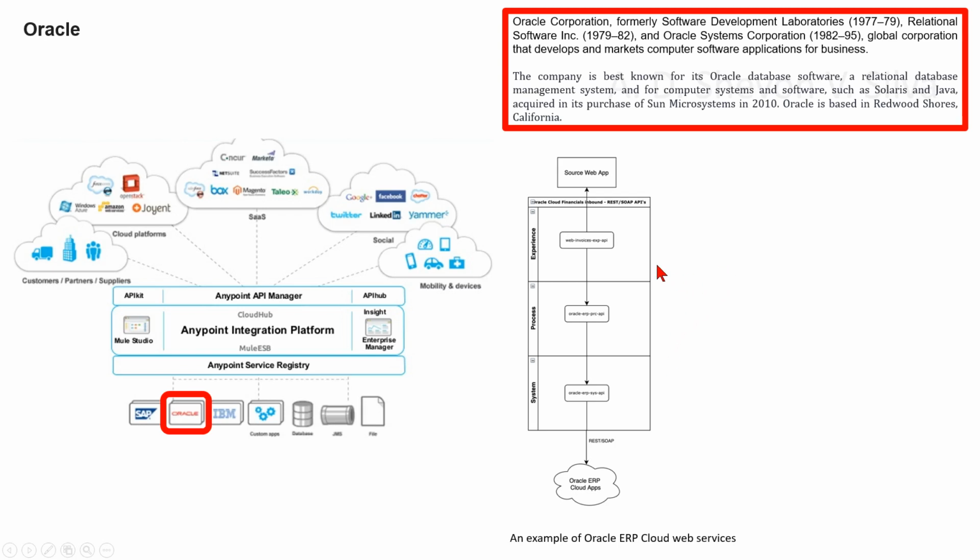Here you can see the web invoices EXP API, for example, in the experience layer, is connected to the source web app, and also connected to the Oracle ERP PRC API in process, and it's connected to the Oracle ERP Sys API in system, and it's connected to Oracle ERP Cloud apps via REST or SOAP.